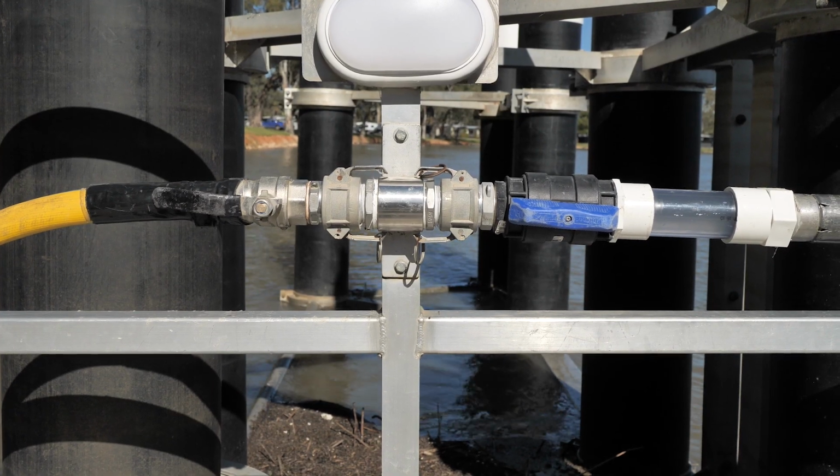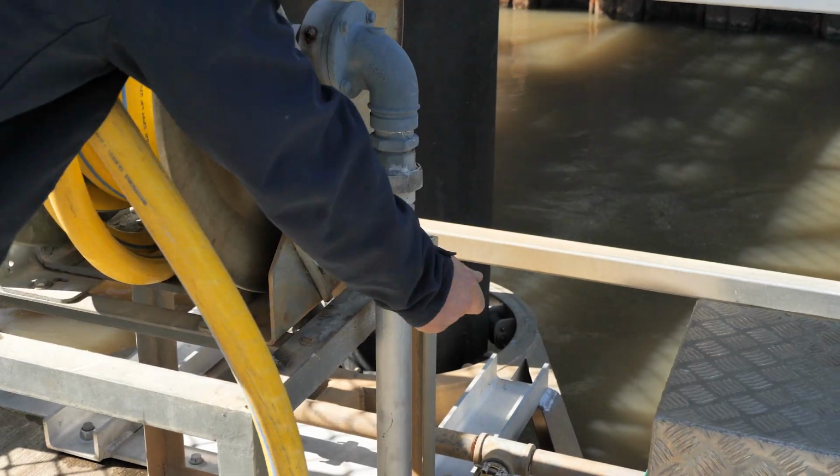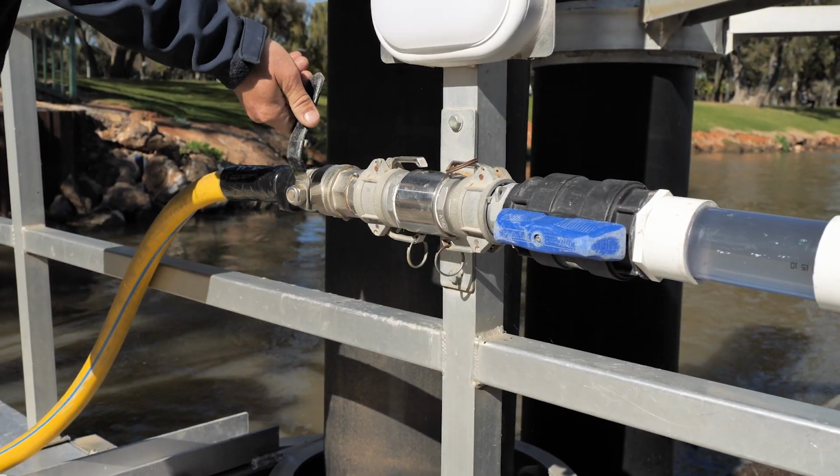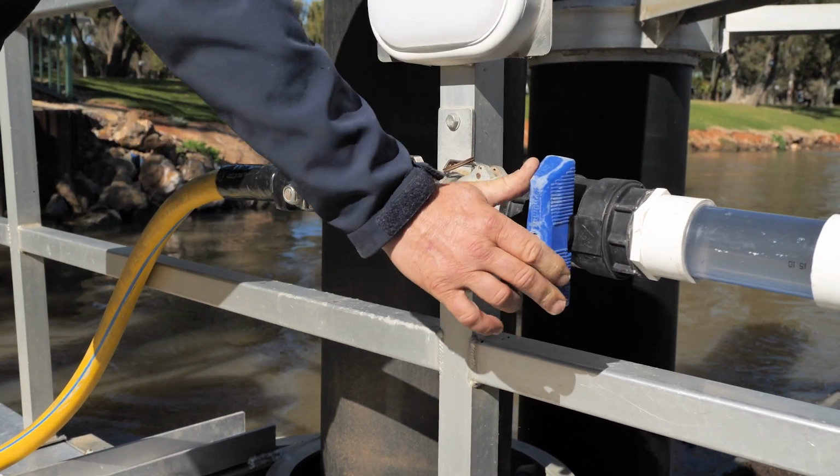You can now close off the 3 valves. First, the valve located on the hose B reel. Then, the valve at the end of hose B. Then the valve on the end of hose A.